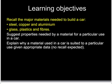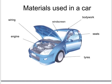An exam question may have a table of different materials used in making a car with their properties and ask you to decide why particular materials are used for particular jobs. Here's a typical car with some of the materials used for it. The tyres would be made out of rubber because rubber is flexible and has a certain amount of elasticity so that it can be blown up. The seat covers tend to be made out of fabric or leather because it's flexible. The bodywork is out of steel or aluminium because it's malleable and won't rust too much.